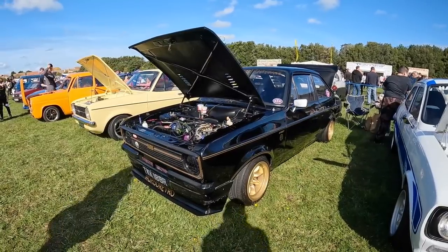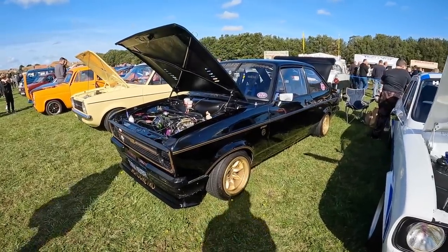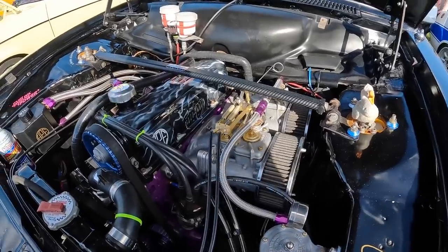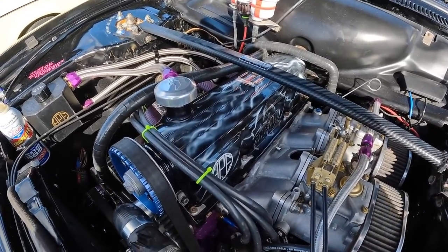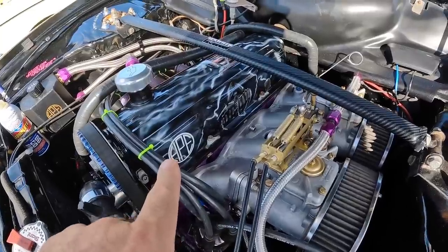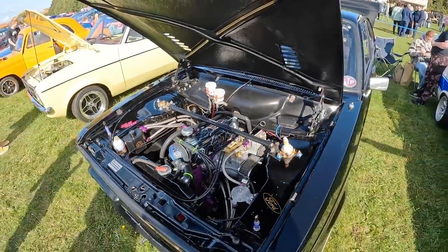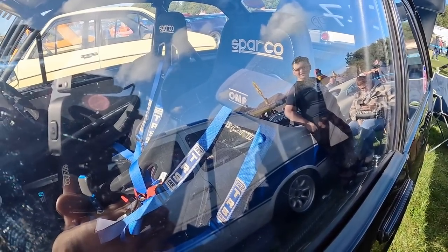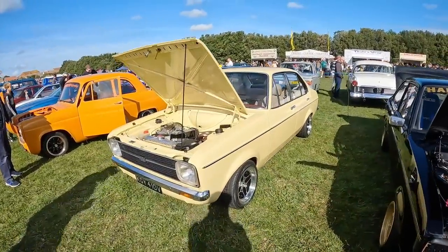Next along, a black Mark II. Looks really cool on the gold mini lights. Check out the engine in the bay. Pinto lump on side drafts. Loving the airbrushing on the rocker cover. See a HPE badge. This is HPE Pinto powered as well. Another one with Sparco bucket seats, TRS harnesses. Next one along is really tidy.